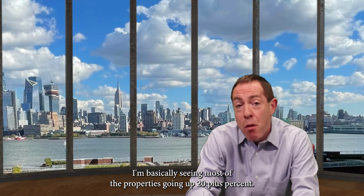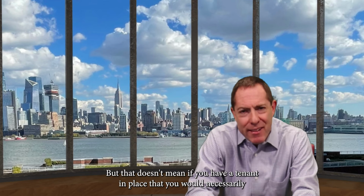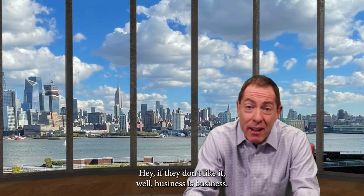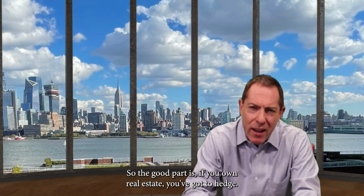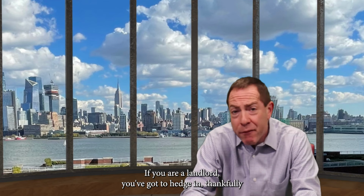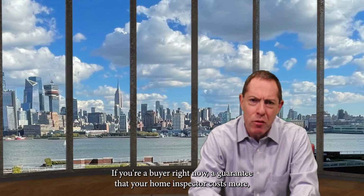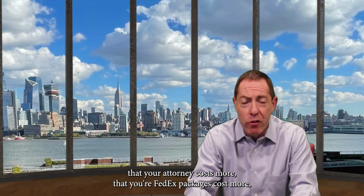Same in Hoboken. I'm basically seeing most of the properties going up 20+%. But that doesn't mean if you have a tenant in place that you would necessarily raise the rent 20+%. You might only raise it 10 or 15. And hey, if they don't like it, well, business is business. So the good part is if you own real estate, you've got a hedge. If you are a landlord, you've got a hedge. And the bad is that your costs are going up across the board. If you're a buyer right now, you guarantee that your home inspector costs more, that your attorney costs more, that your FedEx packages cost more.